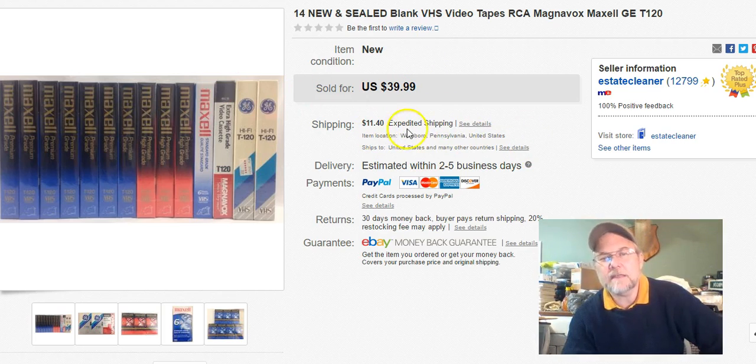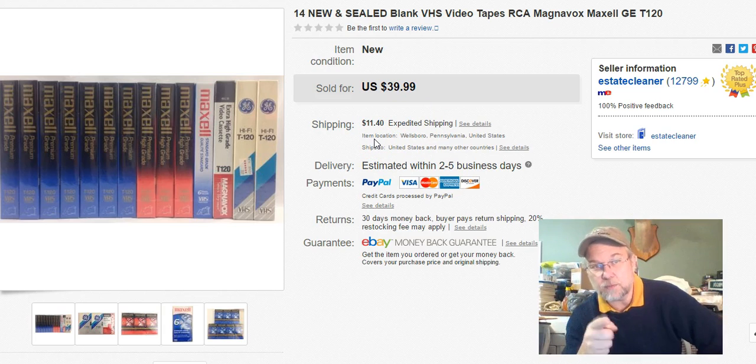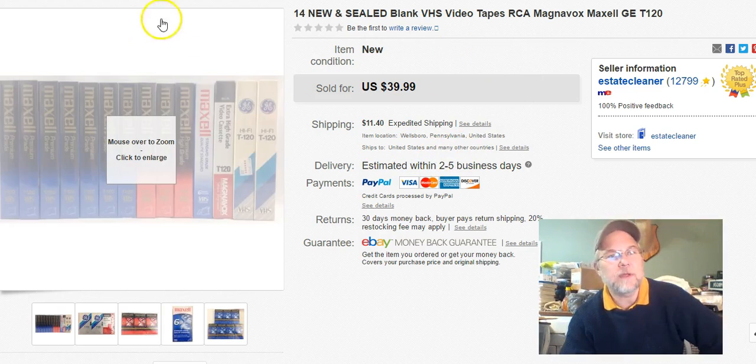They did go priority mail. You can't send them media mail because they're blank. If they had stuff on them, you could send them media mail, but they don't have anything on them. So they had to go priority mail, so that was plus shipping. No free shipping on that one.